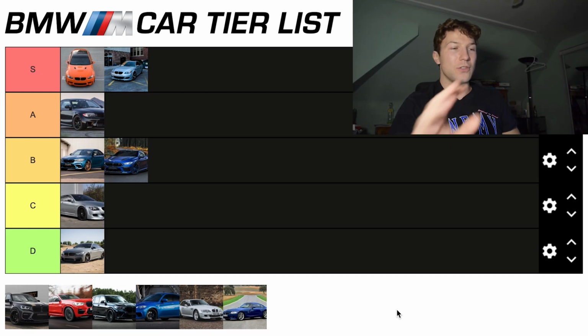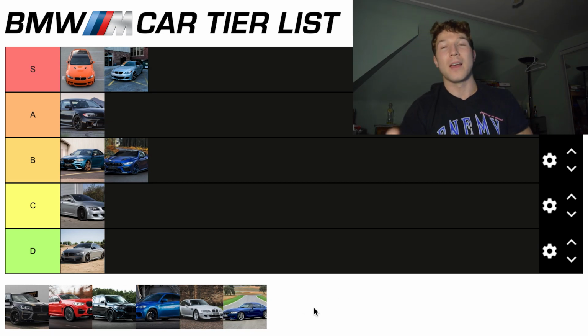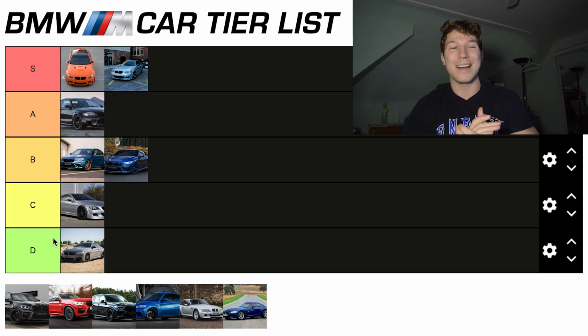Now I'm going to get to the SUVs last, which I have down here. I'm actually going to focus on the 2 Zs over here. So the Z3M and the Z4M. These are some of the most unique cars ever. So the Z3M is again a super unique car. It was only produced from 1997 to 2002, so a very short production range.